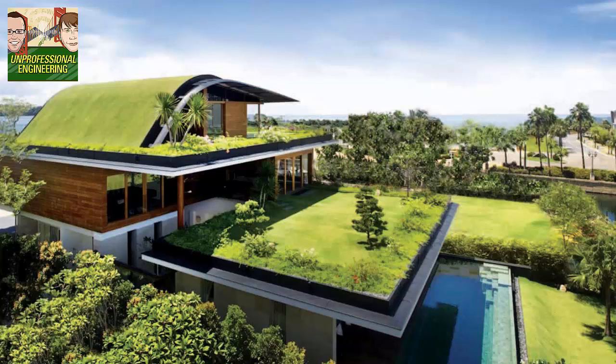We already talked about bamboo floors. I love the tiny home movement. I have a feeling me and my wife are going to move into a tiny home whenever we retire. Would you be okay with that?